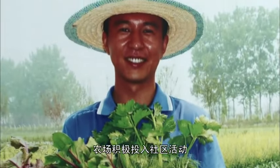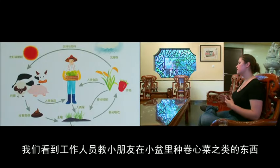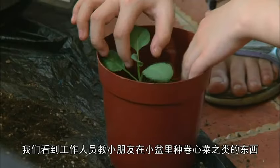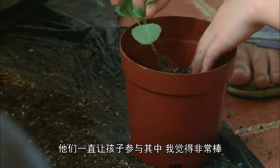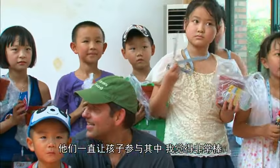And they're really investing in that community. That was really kind of apparent when we saw all the kids and they were teaching the children how to plant the pot with probably cabbage or something. It's something that they do all the time, is get the kids involved, which I thought was really great.